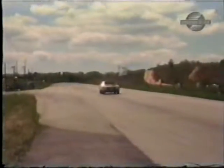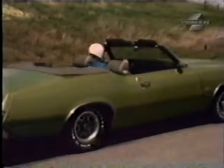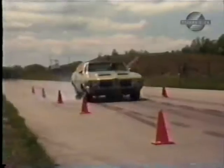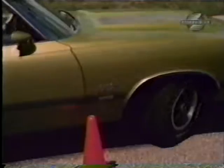Front-wheel disc brakes have been a blessing to strong cars. This 442 stopped from 30 miles an hour in 37 feet. 30 doesn't sound like much until you have to throw the anchor out. It took our driver 87 feet to halt the Olds at 50 miles an hour. There's still time enough for a heads-up driver.